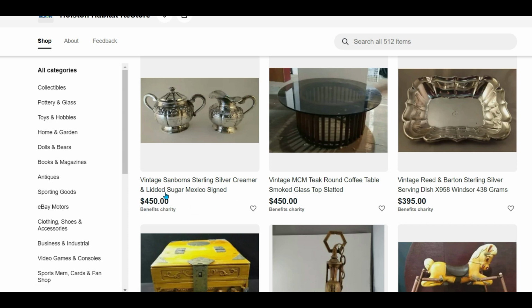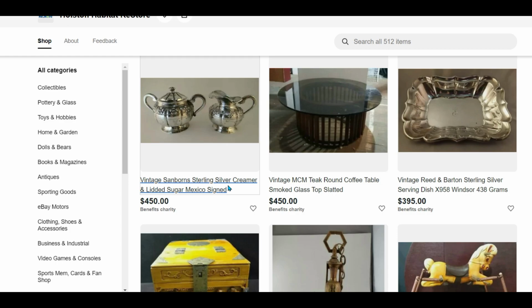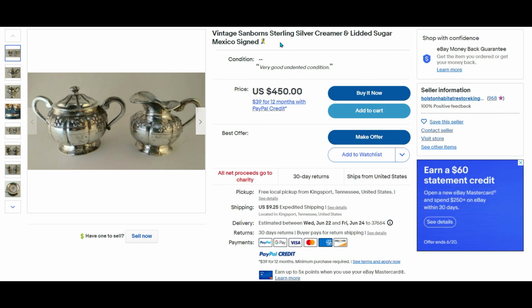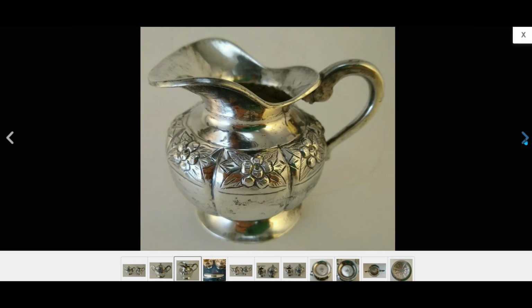Look at this, $450 for this vintage Sanborn sterling silver, mind you, creamer and sugar. Let's right click on that and open it in a new window and take a closer look. Let's have some fun and take a close look at this listing and see how they've done. First of all, the title: Vintage Sanborn Sterling Silver Creamer and Lidded Sugar, Mexico, signed. Okay, that's a good title. Take a look at the photos. Well, I would say that the background's a little bit dark, but the creamer and sugar does show up pretty well. There's a lot of scuffing.